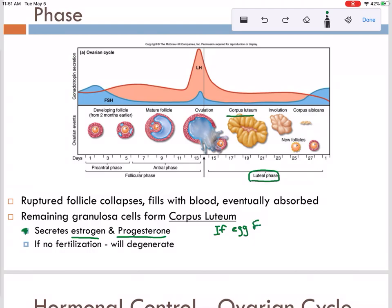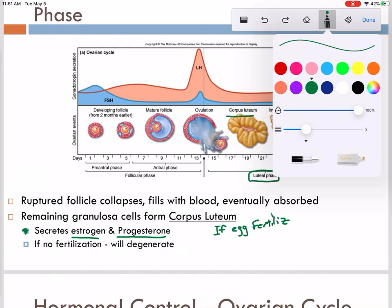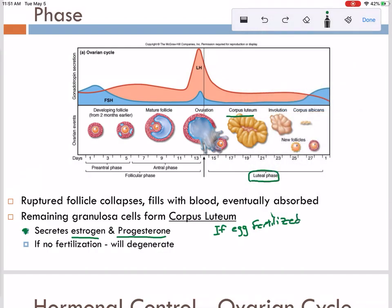Now, there's always going to be an if. When we talk about the female sexual cycle, there's always going to be an if. So if the egg is fertilized, after ovulation, when the egg is released, if the egg is fertilized, apparently I can't talk at the same time. If the egg is fertilized, then the corpus luteum stays.